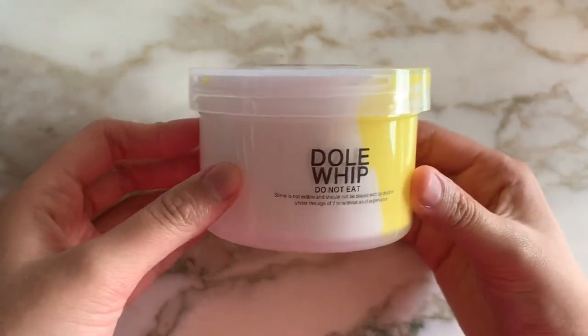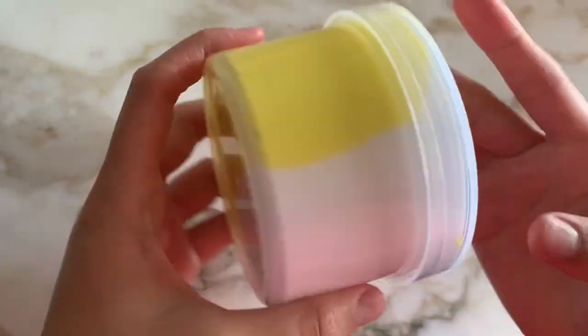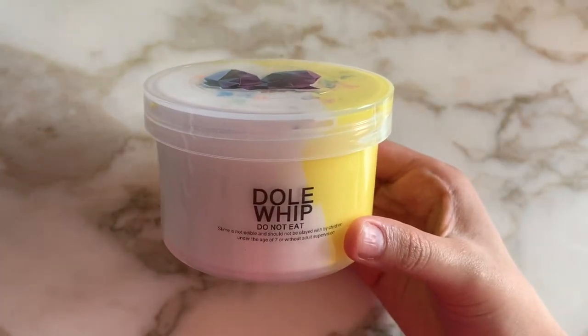Inside of the package, I just got his standard business card and borax, and then the slime that I was missing is Dole Whip, and it came in this really nice 6 ounce sturdy unbreakable container with this logo sticker on top and the name label on the side. And I was really excited to try this out because I've heard so many good things about his whip textures.